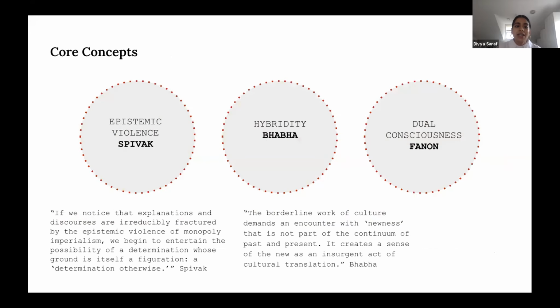Through my research, I seek to offer an alternative ground, or what Spivak calls a determination otherwise, for our understanding of these paintings and the specific ways in which museums and archives continue to exploit them through a legacy of epistemic violence. My analysis is informed by three main concepts. The first is epistemic violence from Gayatri Chakravorty Spivak. The second is Homi Bhabha's concept of hybridity. And the third is Fanon's concept of dual consciousness.